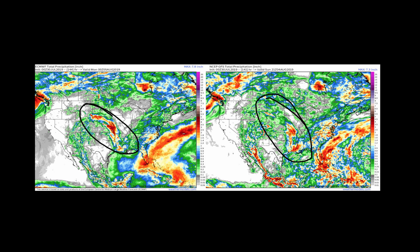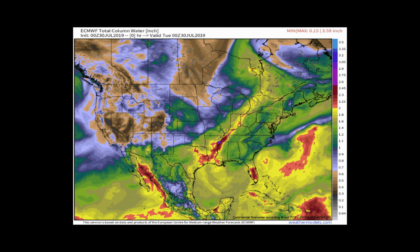But parts of eastern Kansas, I would use some caution before getting too excited about some of these higher precipitation values right in this area, because it does look like maybe we've seen a trend toward pushing this slightly towards the east. But it certainly looks like a narrow corridor in this area, perhaps going to get some significant precipitation.